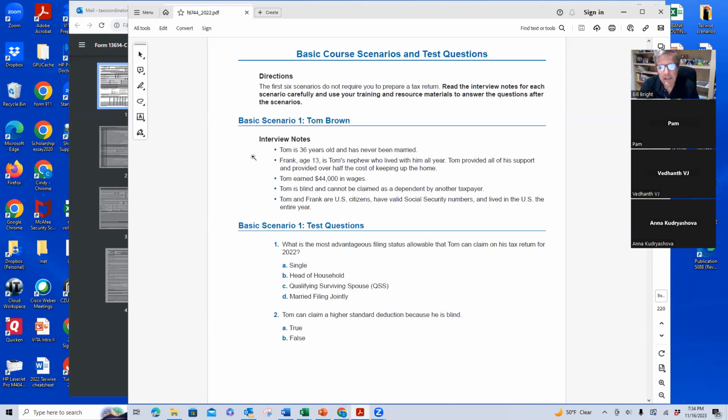So here's Tom. Tom is 36 years old and has never been married. Frank, age 13, is Tom's nephew, who lived with him all year. Tom provided all his support and provided over half the cost of keeping up the home. He earned $44,000. Interestingly, he's blind, but cannot be claimed as a dependent by anybody else. They're both U.S. citizens and have Social Security numbers. He's lived in the U.S. all year. So can somebody throw in the chat what they think the most advantageous filing status would be for Tom for 2022?